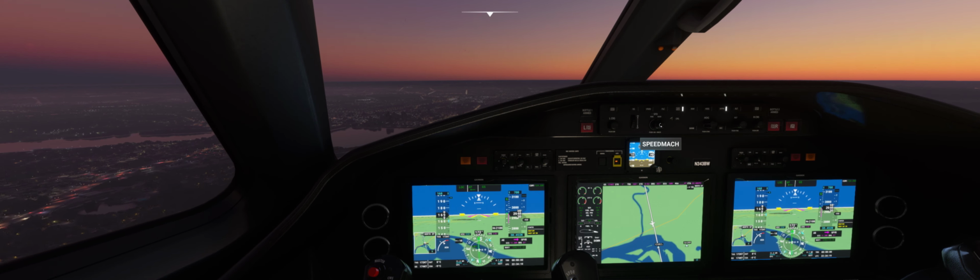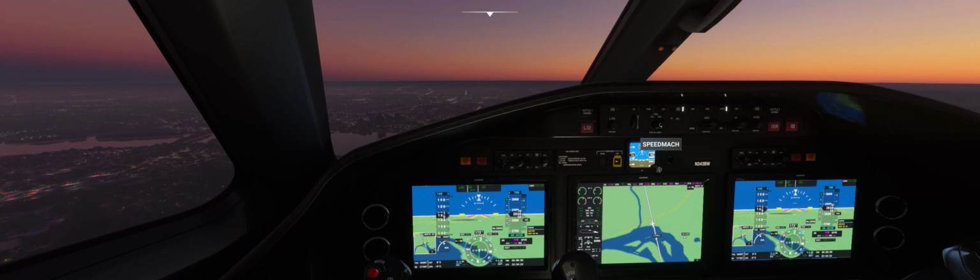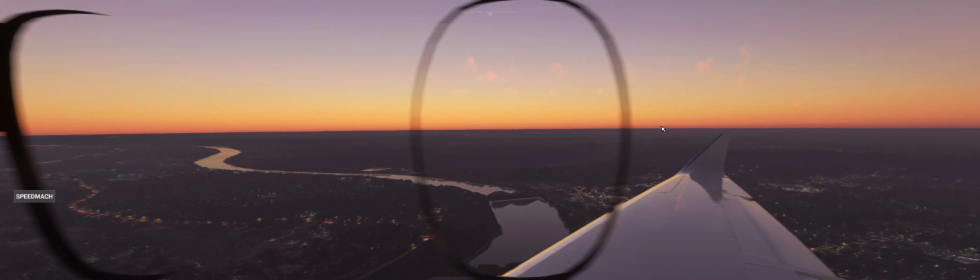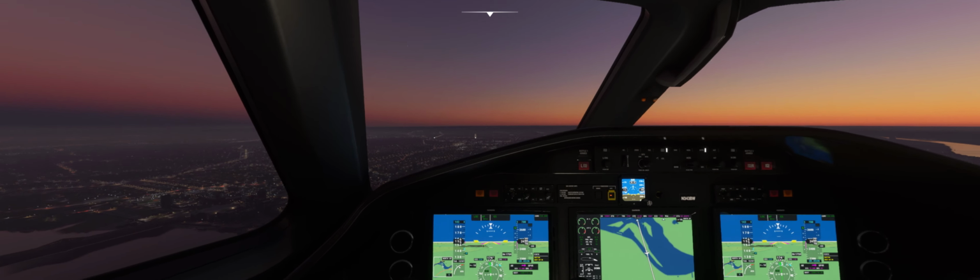Slow. 160. Approach speed is 135 on this one. Now 155. We'll look outside. That looks pretty good. Bridge looks good there. Another notch of flaps. Haze looks fantastic in my book. Wind calm now. Okay, 135. Clear to land. Full flaps.